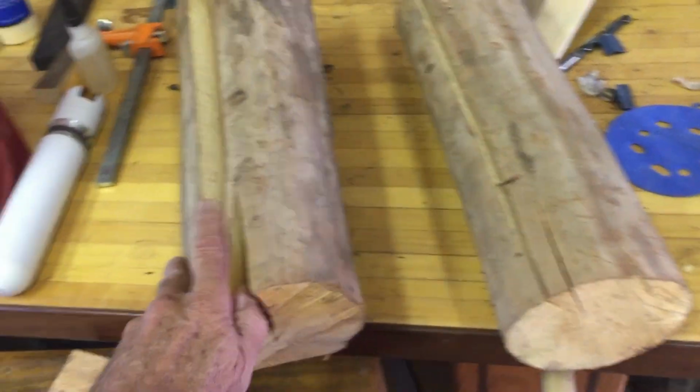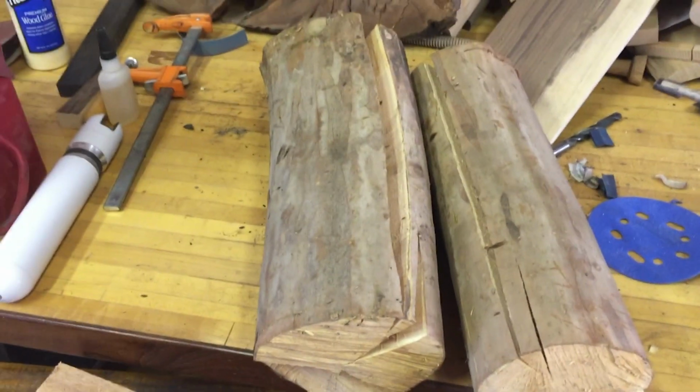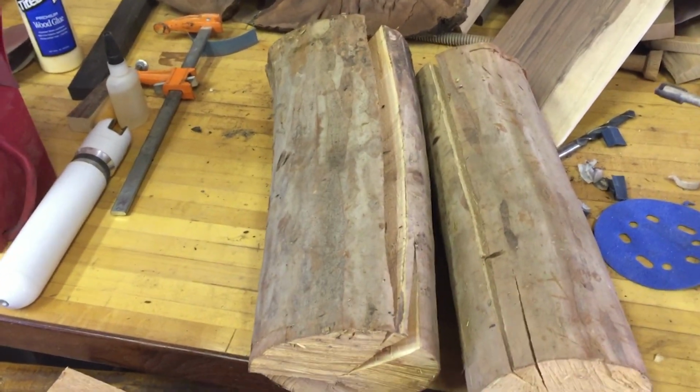So, wood. It's not just firewood. It's not just construction wood. Sometimes it is something that you have to see the inner beauty.